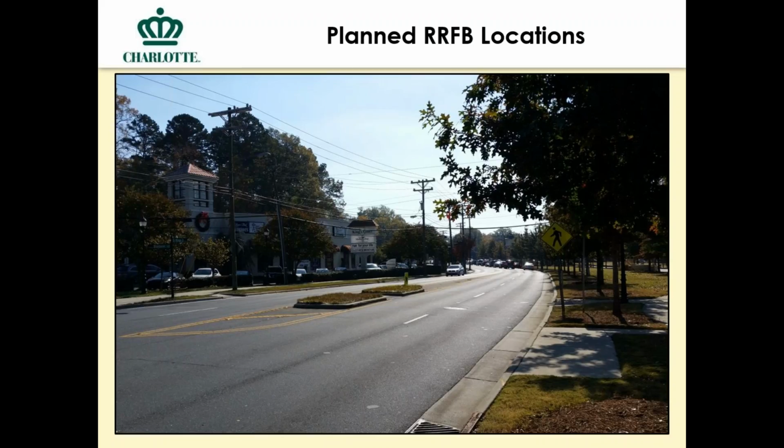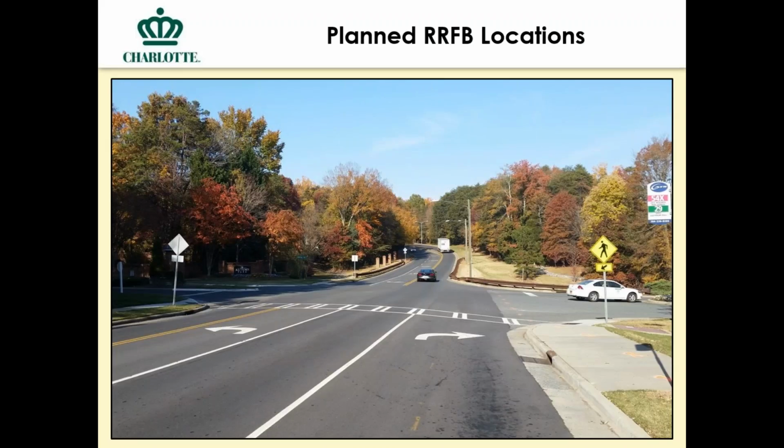location. And then my last example for a planned rectangular rapid flashing beacon location is at IBM Drive and Compatible Way. Not a bad cross-section except at this intersection where we have multiple turning movements. And what we've observed is very poor driver yielding behavior during the PM peak. During the PM peak, we've counted up to 120 pedestrian crossings from the right side of your screen to the left side of your screen. And so we're choosing rectangular rapid flashing beacons in this location due to the turning movements and the fact that there's driveways into a major work facility as well as an apartment facility right here.